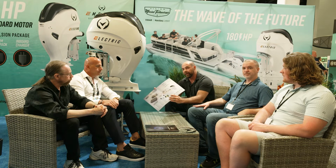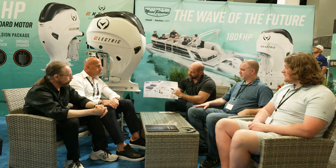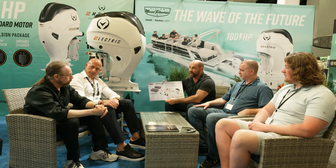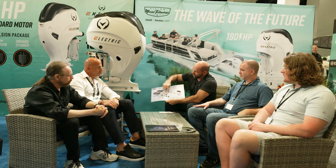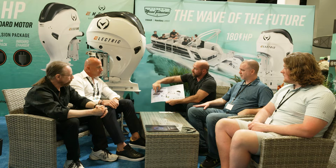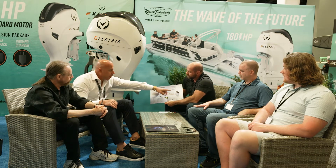Okay, there's a lot of stuff. I'm going to hold this up here, see if the camera can get this okay. So we've got the motor. For an uneducated guy like me in boats, this to me is everything. So tell me what all this stuff behind it is. I know that's the batteries right here. This is everything. That's the battery. We're going to start with the motor.